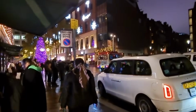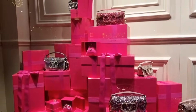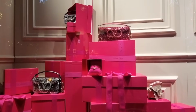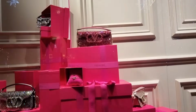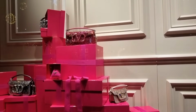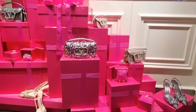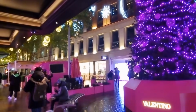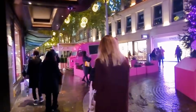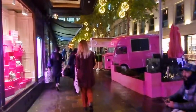And we're back at Hans Crescent. This is just the window right by the pink tree, and you have all this beautiful hot pink. I think this is inspired by Barbie this year. Little gift boxes of Valentino goods, which is nice. It's for Valentino, so it all goes together. We like that. And then here's the tree again. There we go. I'm just going to head to the top now and see if that man selling the hot roasting chestnuts is still there.